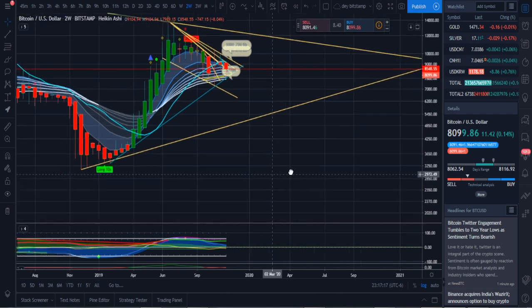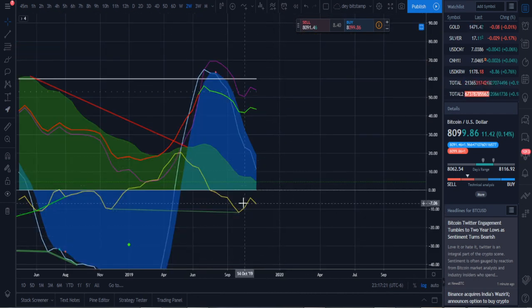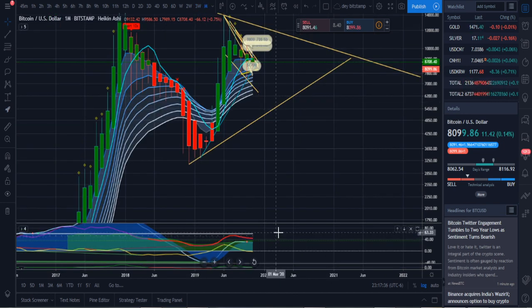So I wouldn't freak out. Once we have our swing high again, our 2-week will probably end up putting in some type of green dot as well. We're starting to make this movement here. We have our bullish divergence here on the VWAP. So let's go to our monthly. Our 3-week and monthly are pretty much the same, so we'll just go straight to the monthly.